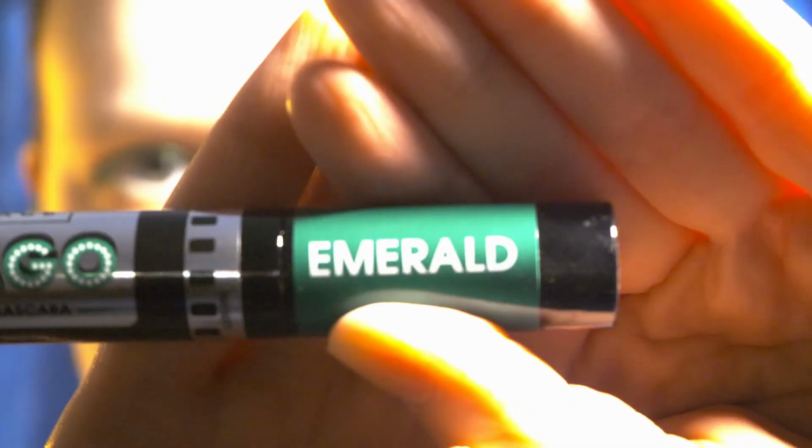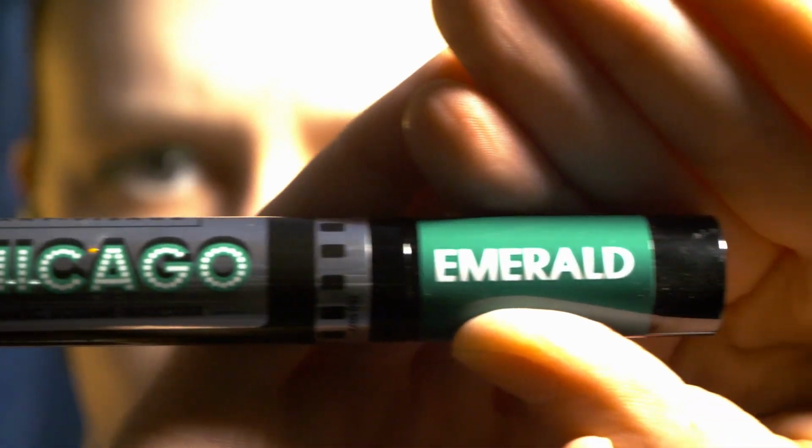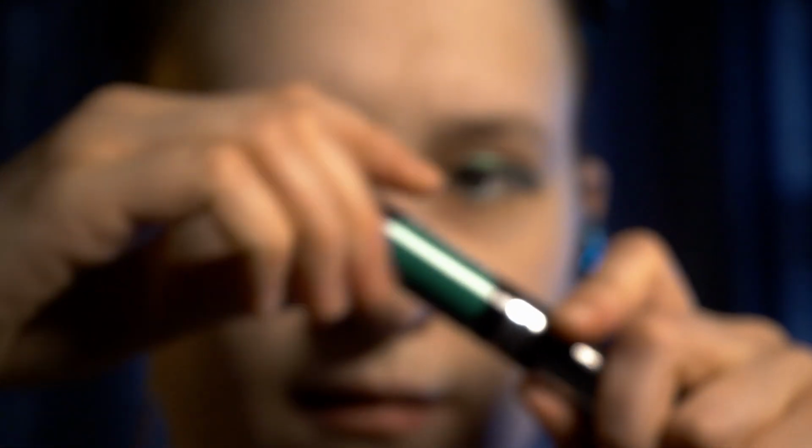Just assume that it looks admissible. Now, the mascara. I still want to try and show you the thing. Like, please, can you focus on it? Thank you. Finally, here we go. Emerald. Yes. Sounds for us.